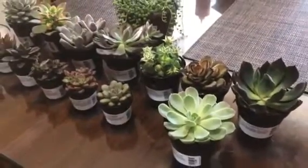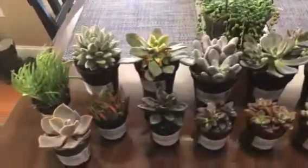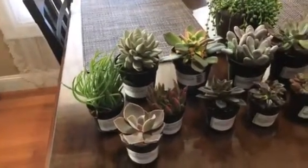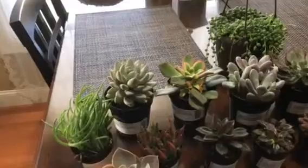So if you've seen my live video that I did today, I was at Lowe's. Went there specifically to buy succulents and cacti, and I came away with a lot of succulents. They had told me that they were getting in a new shipment today, so I got there right after they had put them out. So I was going to kind of go over what I have here on the table.